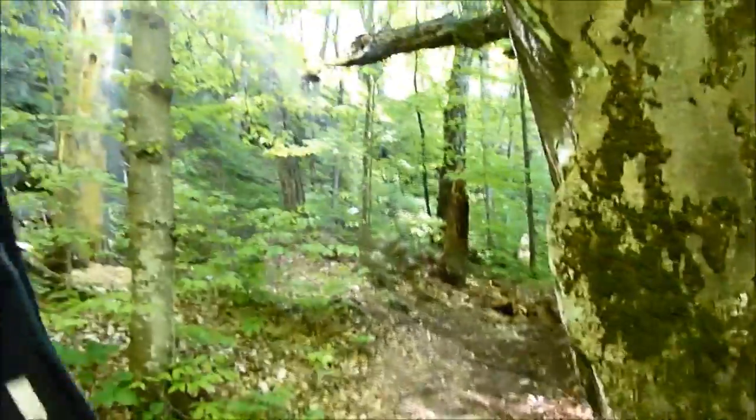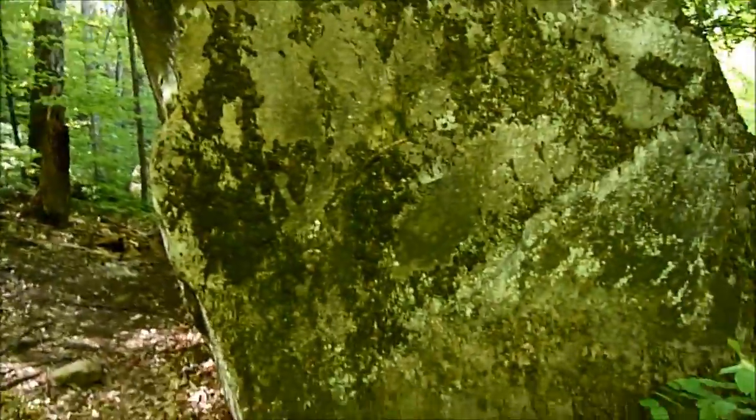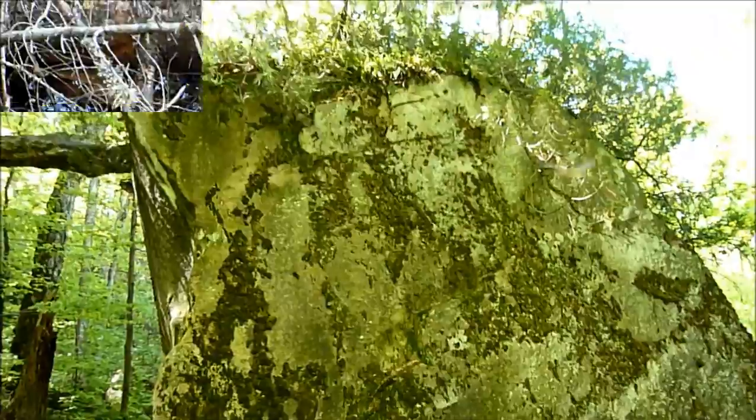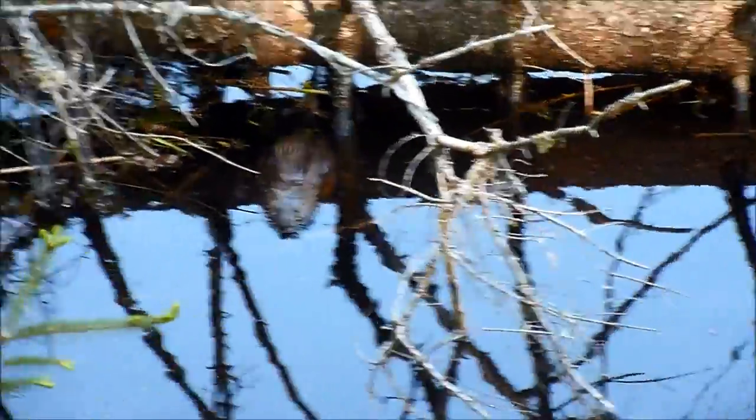And those of you guys who are familiar with this trail, you know about Beans Boulder, which is a large, isolated glacial erratic. At least that's what it says on the map. And it's right here, sitting in the middle of nowhere, kinda. Is this guy getting ready to attack or what?